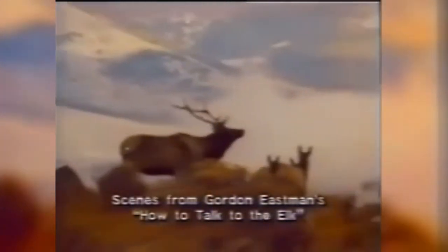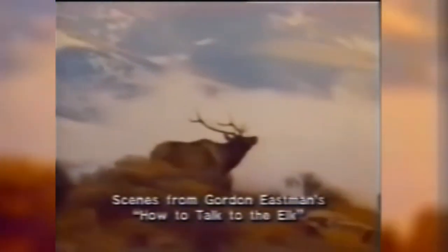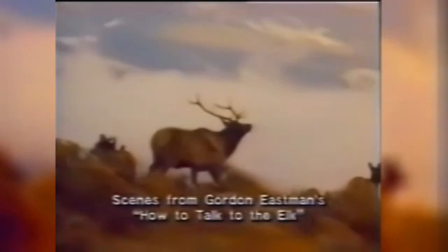The fall is an exceptional time to visit the park. This is the time of the rut or mating season. To hear the elk bugle is truly an experience.